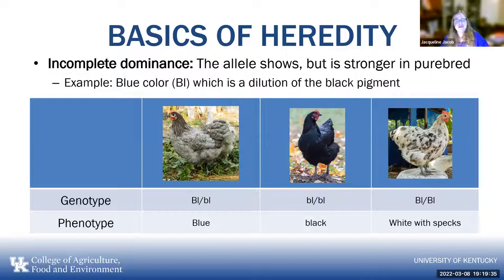This is different from the self blue, which is a totally different mutation that can occur and result in a blue color. So different mutations can result in the same appearance, but this is just a simplified version of an incomplete dominance coming through with chickens.